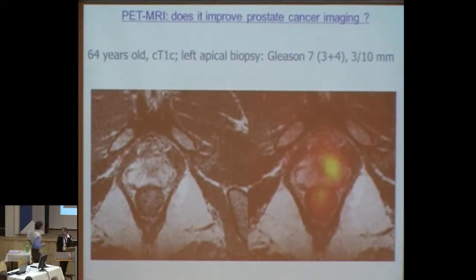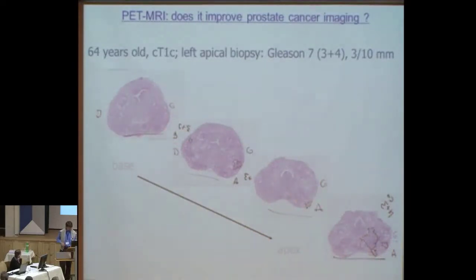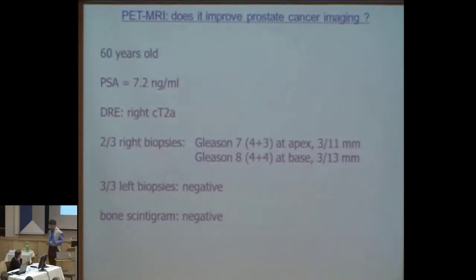Never mind. PET MRI in this patient with the diffusion, which was suspicious, was confirmed here, and that was the focus of the tumor, which was confirmed by the histology. Now, this is perhaps the most interesting case, and that's where I think PET MRI is going to help us for tactics in prostatectomy and so forth.